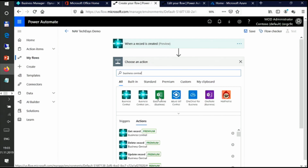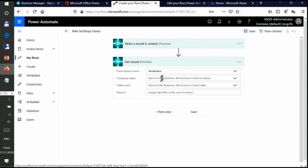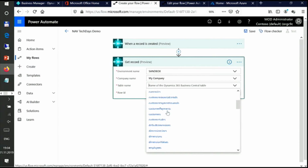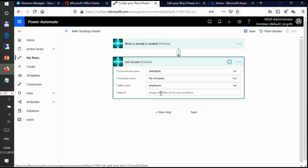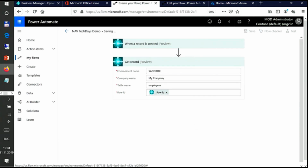Business Central connector. There are two options to have it, on-premises and in the cloud. On-premises works as well. We are living in a cloud world, so I need to demonstrate everything as it is in the cloud. And here I select the get record action. And again, here I select the sandbox, select a company name, and select our employee table, because from there we would need to read the data. And we select the row ID. Basically, this is half done, because we get now the data.